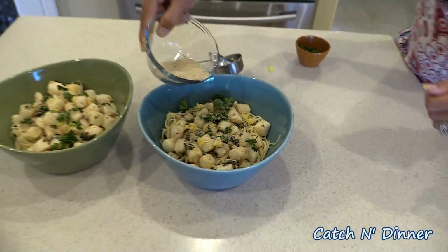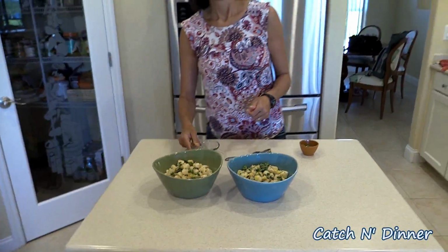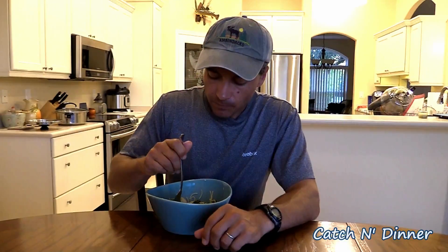And now the best part comes, tasting it. Well, let's do it. Well, the time has finally come to give a verdict on this recipe. So let's see what we got. Wow. Allison cooked these bad boys to perfection. They're not tough by one stretch of the imagination. They're really, really tender, bursting with flavor, really sweet.